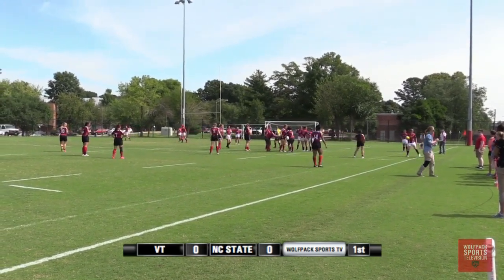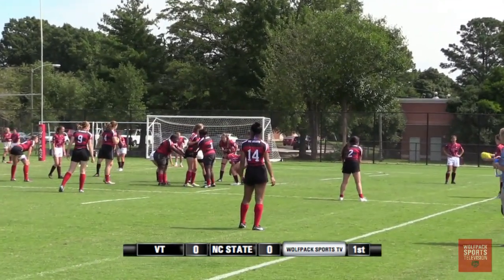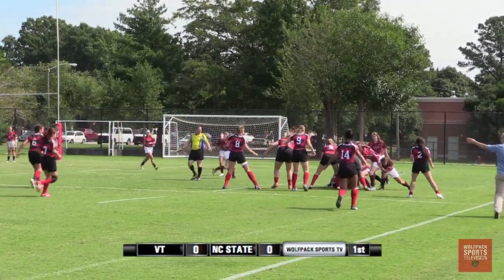Unfortunate for the Wolfpack. They had a great drive there, able to get 2 really great breakaway runs, getting it down in their scoring territory. But the Hokies regained possession. Big play for them. It's a good, solid tackle by the Wolfpack.